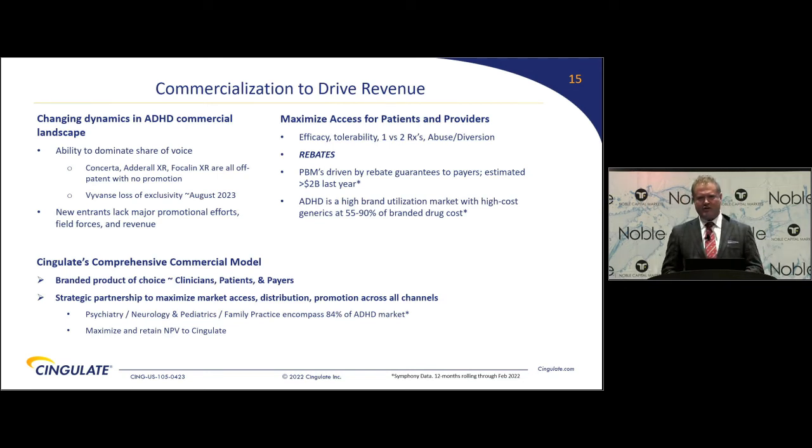In terms of how you commercialize, we can do this with, quite frankly, minimal sales force representatives. We do that through a digital marketing aspect as well as physical boots on the ground. We'll make sure we're talking to all the important psychiatrists, neurologists, family practice docs, and pediatricians. We'll start big in terms of the number of reps and work our way down once we've communicated the story to physicians.